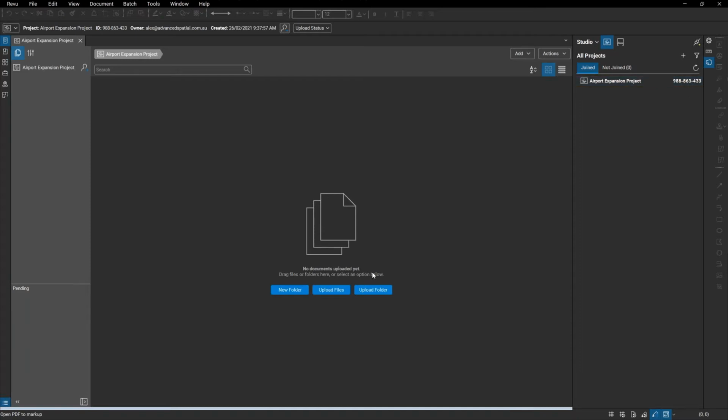If anyone's clicking along as we go, feel free to join into the project. You can have a look at the different features as we go through them today. So yeah, to invite users, it's quite simple. On the left-hand side here, we've got the project controls.